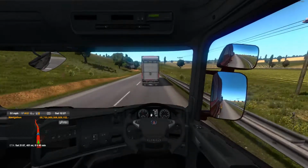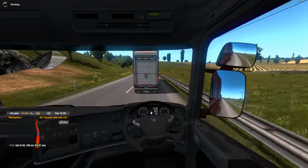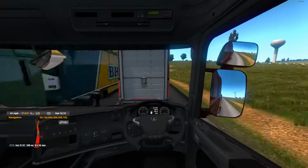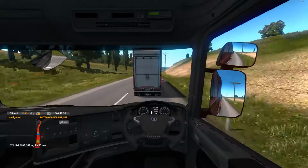Okay, there's a truck in front of us, so I'm going to just brake, brake, brake. There we go. Keep a nice little distance behind him. I wonder what he's carrying. Probably a load that has to be covered with a trailer roof.